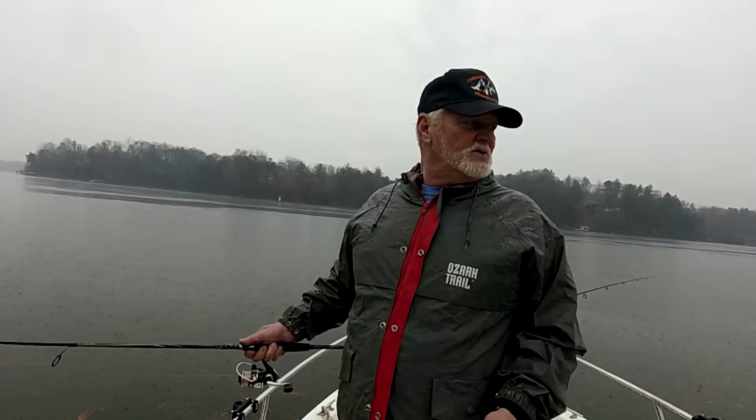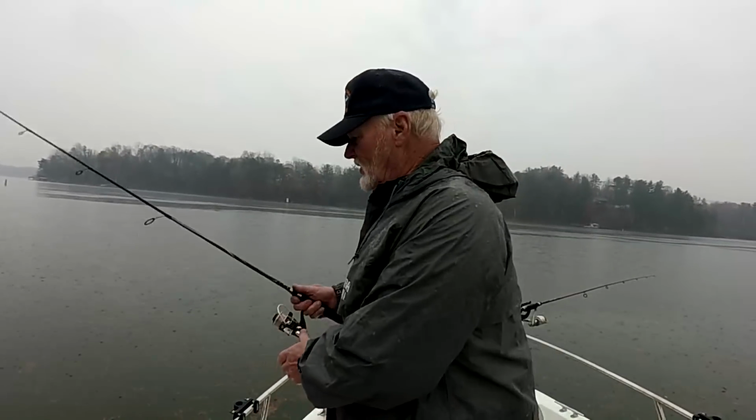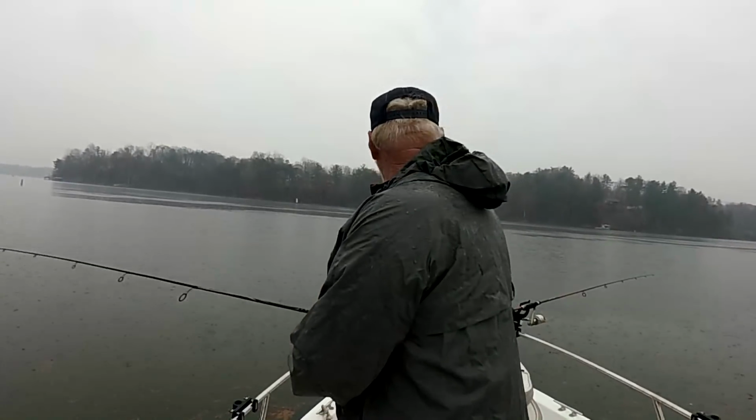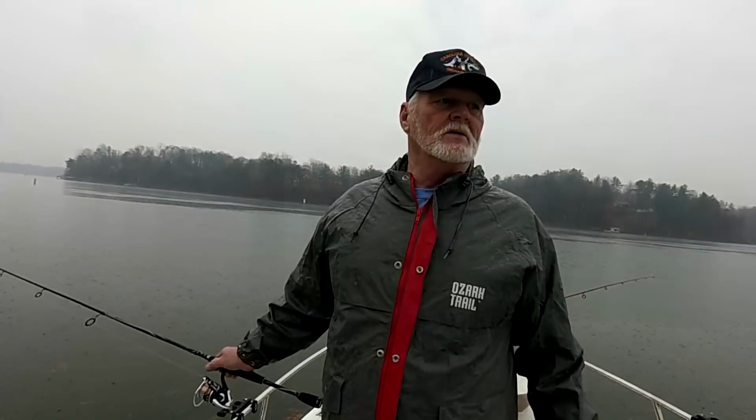Maybe it'll change the fishing. Maybe it's going to rain hard enough where we're just not going to be able to fish at all. Anyhow, we're on the brush pile. It looks like we found a few fish, and we're going to try to catch them. Another fish.